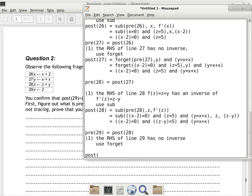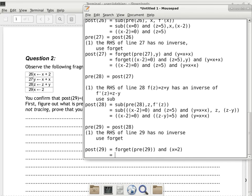So now we come to the conclusion that the postcondition of line 29 is the result of applying the forget operation, and x equals 2 after the result of the forget operation. So the forget operation refers to the precondition of line 29. The next line just expands everything. Oops, forgot one thing, because we have to mention what we are forgetting about in the precondition of line 29. What are we forgetting? Anything that mentions x, okay? Anything that depends on x, we have to forget. So now, I do this because I am going to copy and paste. Stash this whole thing here.